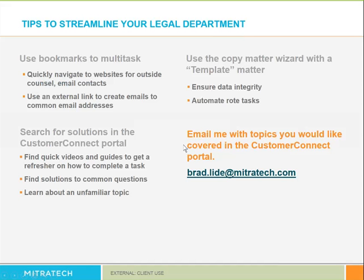Additionally, using the copy matter wizard with a template matter is going to ensure data integrity and allow you to quickly create matters that frequently have the same players and documents attached.